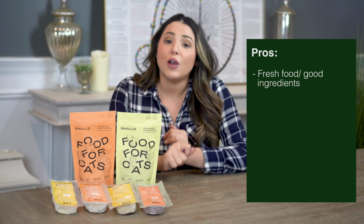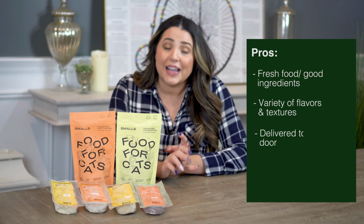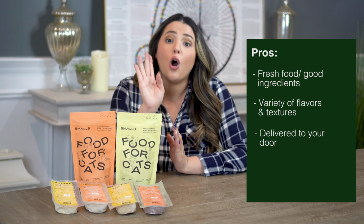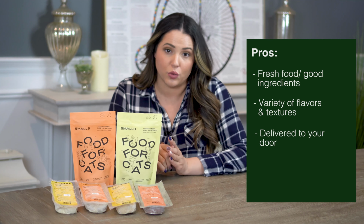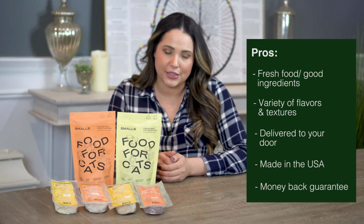So let's talk pros and cons. Pros. It's fresh food with good ingredients. There's a variety of options and textures. It's a subscription service, so the food is automatically shipped right to your door. It's made in the United States, and there's a money-back guarantee.